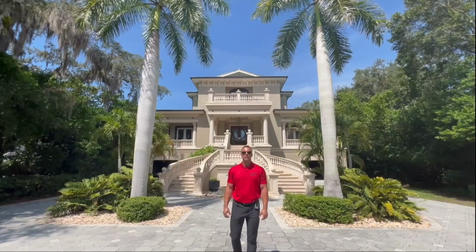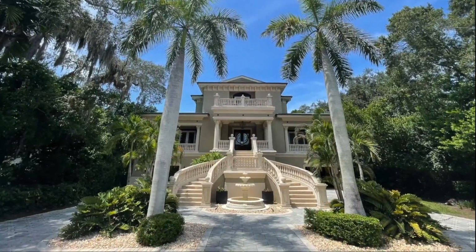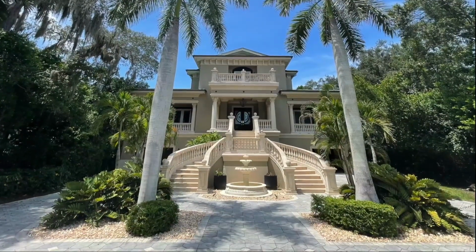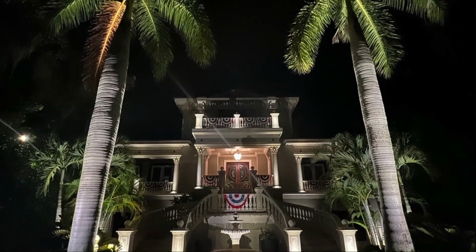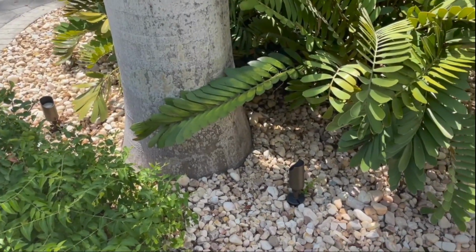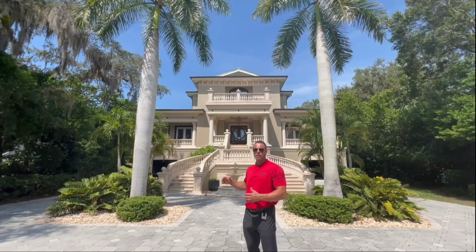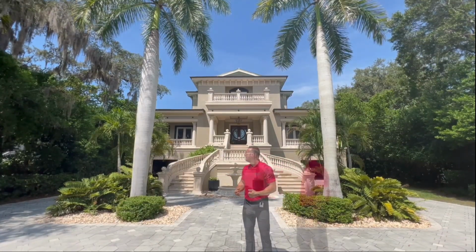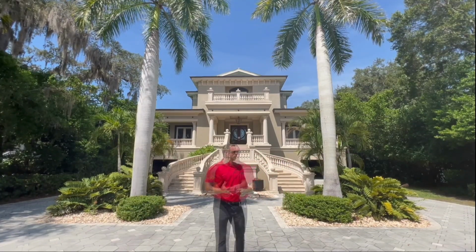Okay, so here we are at the front of the house, and you'll see it's very symmetrical. And so that's really cool. It gives you an opportunity to create a very balanced look, even with the way the landscaping is done with these royals, and then the Eureka's behind them. It's very symmetrical. So what we wanted to do is make sure we got all that landscaping, picked up all that nice natural color.